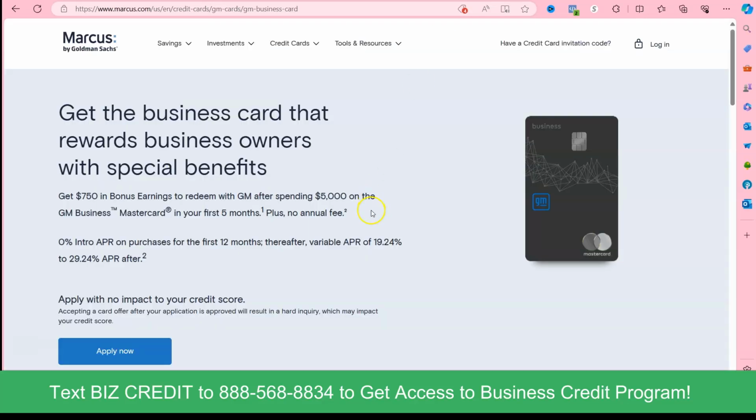The next one is going to be the GM business credit card. This one is a completely soft pull. You can get 0% APR as an introductory rate for the first 12 months. You can also get a $750 bonus to redeem after you spend $5,000 on your GM Business MasterCard within the first 5 months. There are also no annual fees.